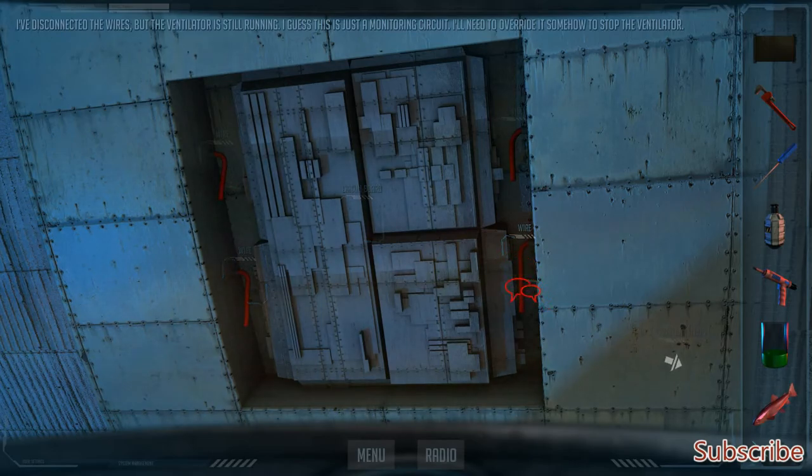I've disconnected the wires, but the ventilator is still running. I guess this is just a monitoring circuit. I'll need to override it somehow to stop the ventilator.